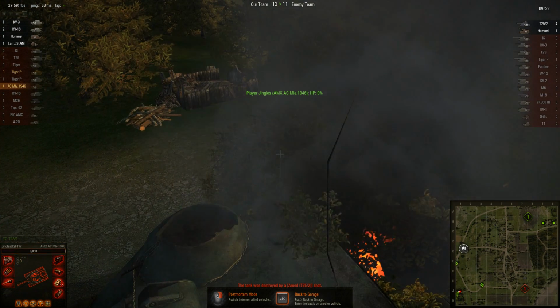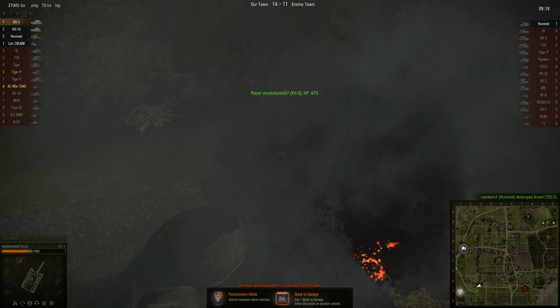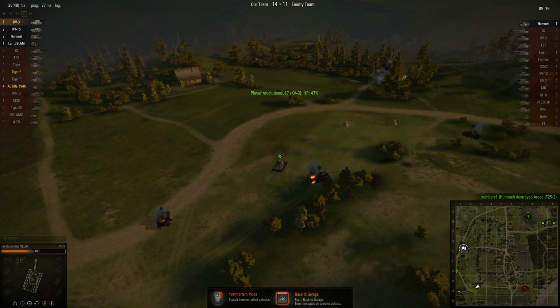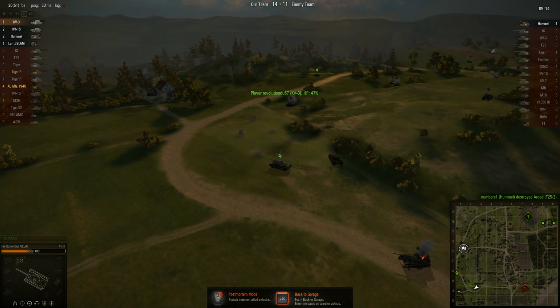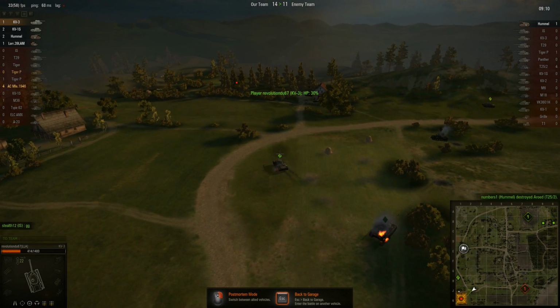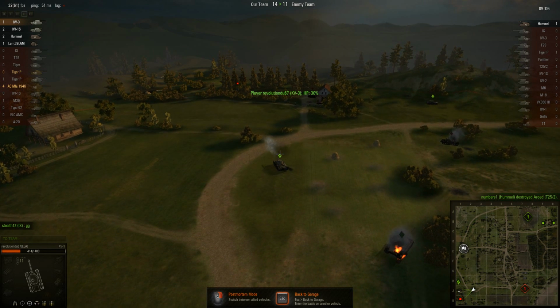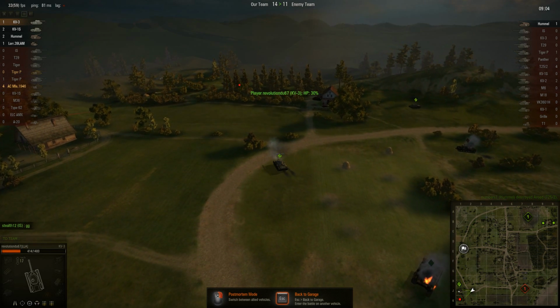So it wasn't a bad result. It was over 1000 XP for this game, but it just illustrated why I prefer using the 90mm gun on this tank destroyer. Because when you get a tank destroyer that has a narrow gun traverse and you couple that with a very long aiming time, it's just a recipe for disaster and frustration.